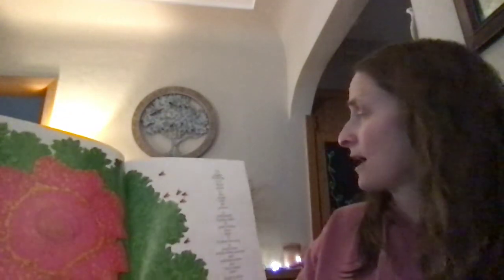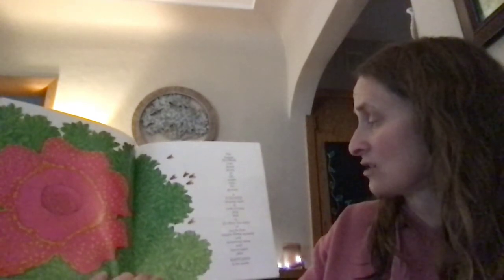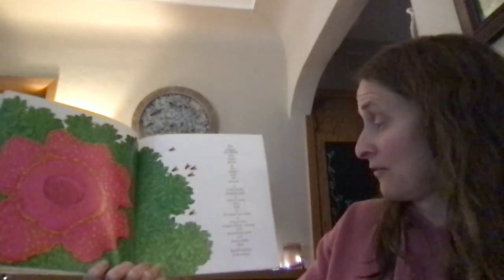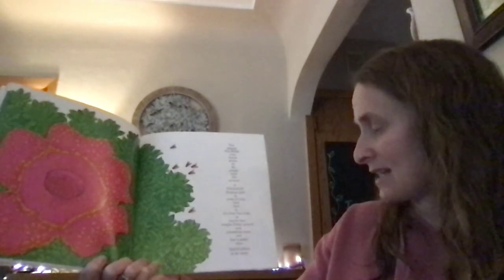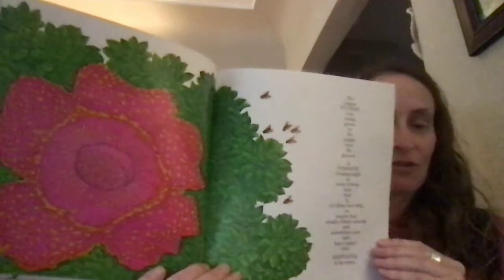The largest flower ever found grows in the jungle near the ground, a parasite clinging tight to roots of trees that feed it. It's 3 feet wide, or maybe four, weighs 15 pounds and sometimes more, and has a nasty odor. Rafflesia is its name. This grows in the rainforest.